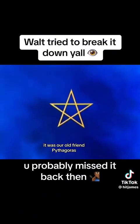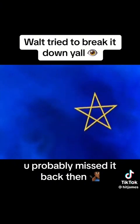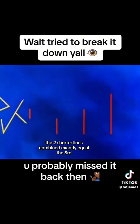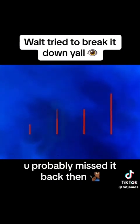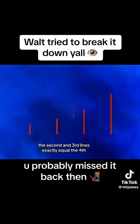It was our old friend Pythagoras who discovered that the pentagram was full of mathemagic. The two shorter lines combined exactly equal the third. And this line shows the magic proportions of the famous golden section. The second and third lines exactly equal the fourth. Once again, we have the golden section.